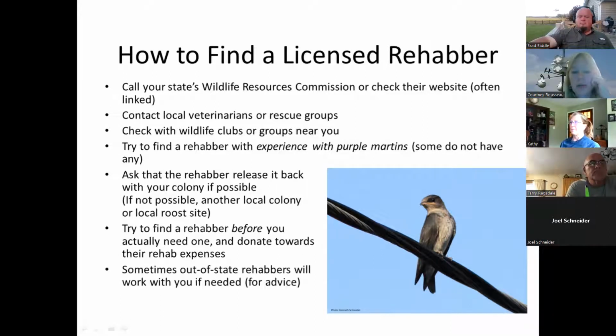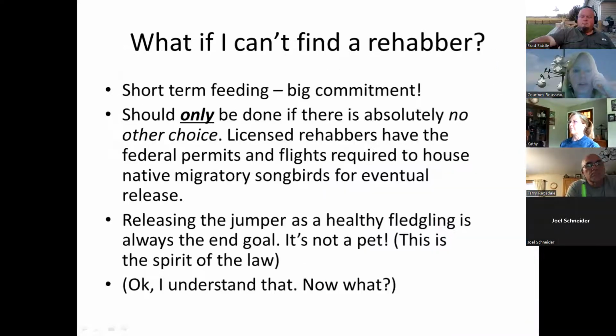Sometimes out-of-state rehabbers will work with you if needed for advice. There are a couple of them floating around. I think there's one or two in Texas. And I talked to one in Virginia not too long ago as well. So sometimes you'll get lucky and some of those folks will help you, or they will be willing to talk to your local rehabber to tell your local rehabber what they need to do to help your martins.